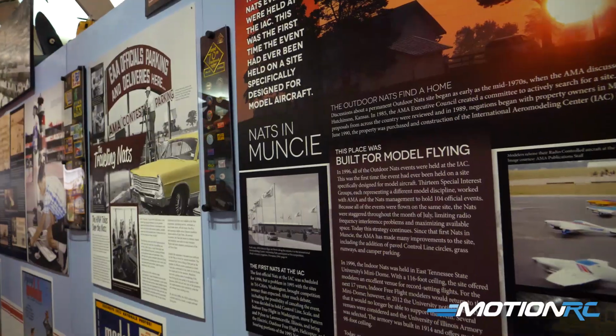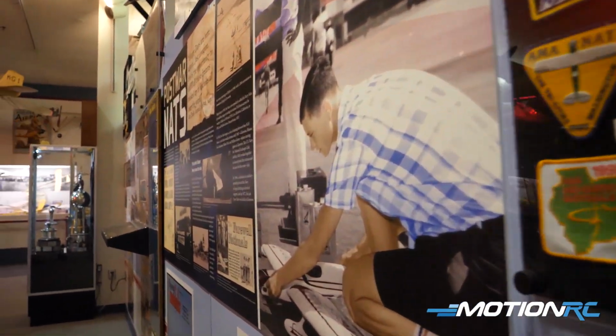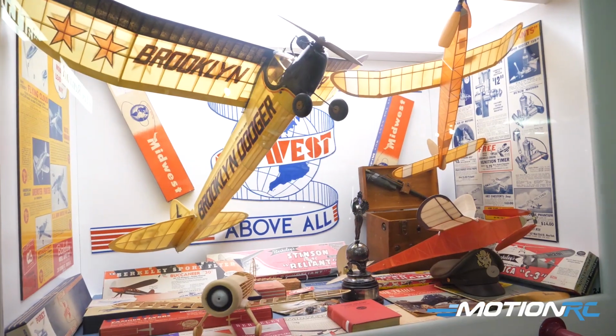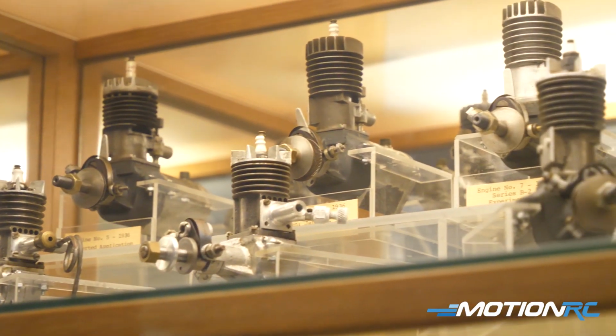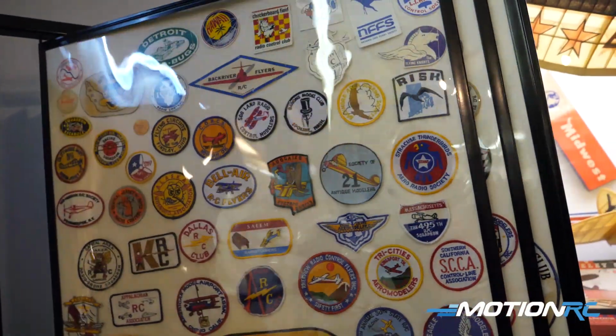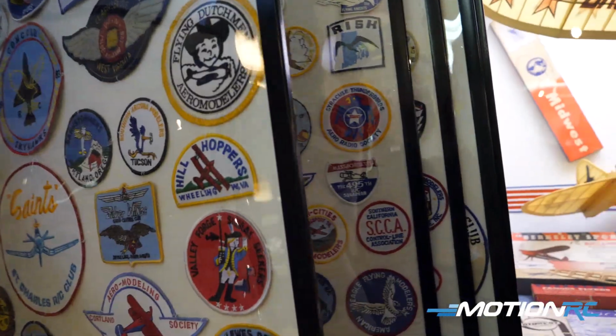So guys, we're inside the museum. We got Michael Smith, you are the director of the museum, correct? Yep. How long's the museum been here? The museum has been here since 1994, although the museum actually was founded back in about 1978, 1979, when the AMA was in Reston. Where does it all come from? Primarily all members. Yes, we have a lot of items that are donated. Well, I should say we have a lot of things that are offered to us. And we have an acquisition committee that meets quarterly.